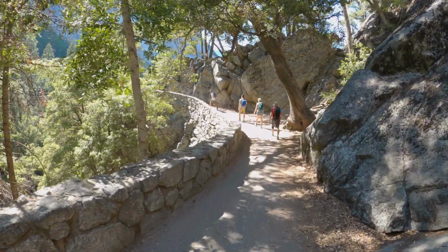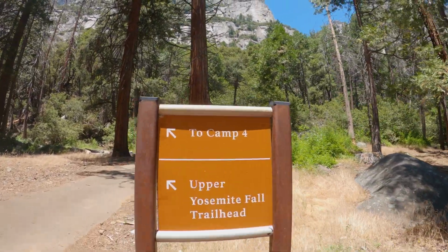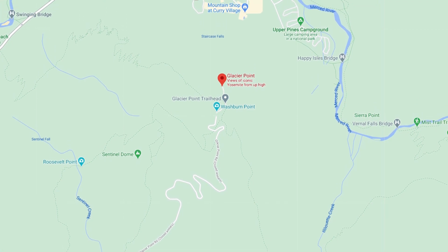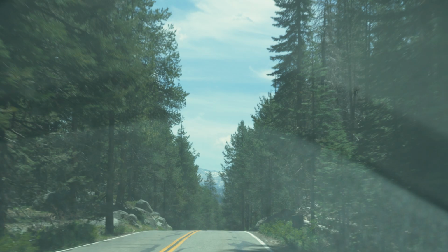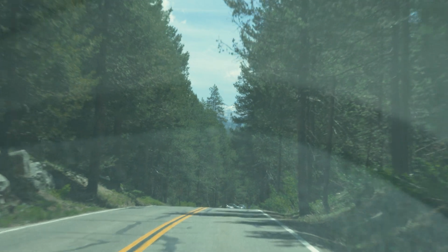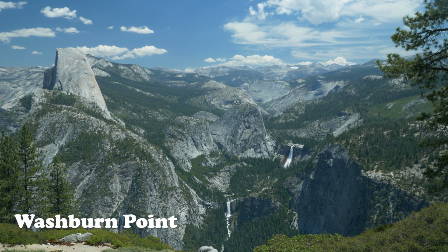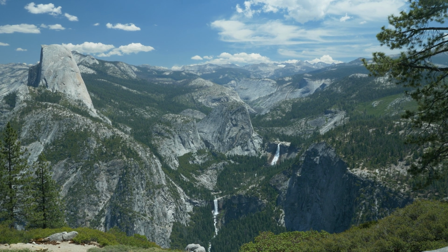The next day we did our own thing and I hiked Upper Yosemite Falls, video coming soon on that one, and then on the last day we drove up to Glacier Point, another spot I haven't seen despite being to Yosemite countless times, usually on account of all the crowds. But again, with limited access to the park, this was definitely the move. On the way we stopped at Washburn Point, offering great views of Half Dome, Vernal Falls, and Nevada Falls.